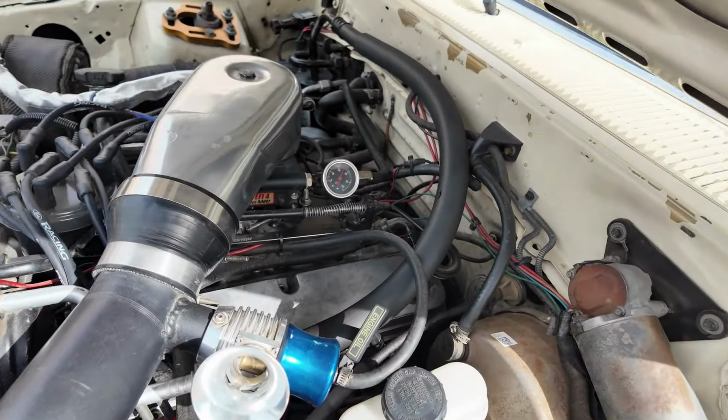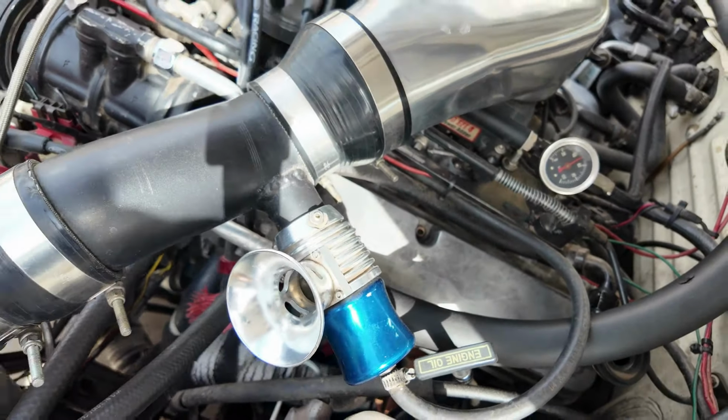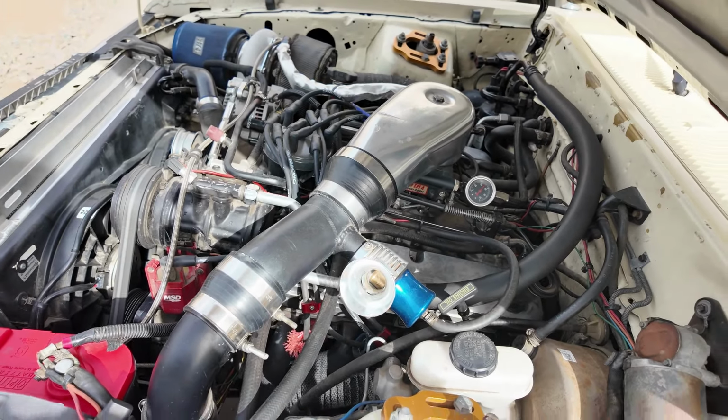I want to ask a dumb question. What is that right there? That is the blow-off valve. Okay. So any excessive boost when you let off the throttle, it dumps it out of there rather than trying to shove it into the motor. Okay.